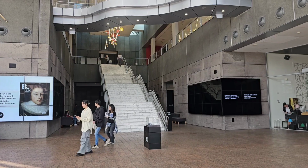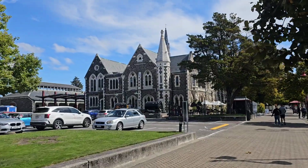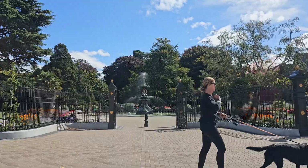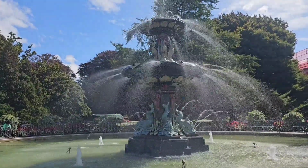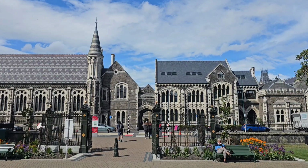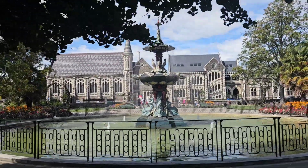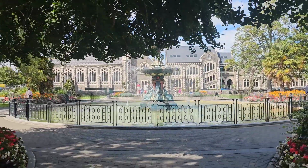It really surprised us to see just how many places were still under construction after the major earthquake that occurred here in 2011. Fortunately, a few historic buildings still stand, including the beautiful Botanic Gardens in the center of Christchurch. We will definitely come back to Christchurch again and give it a little bit more time to explore.